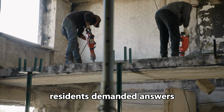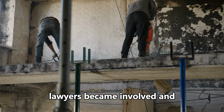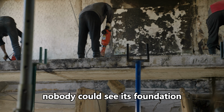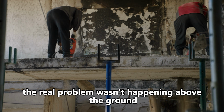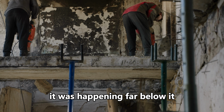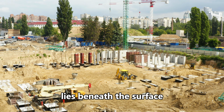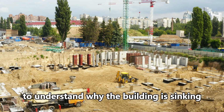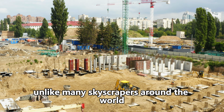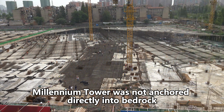Residents demanded answers. Property values became uncertain. Lawyers became involved. And attention turned toward the one part of the building nobody could see, its foundation. Because the real problem wasn't happening above the ground, it was happening far below it. The answer to the Millennium Tower mystery lies beneath the surface. To understand why the building is sinking, we need to examine the ground it was built on. Unlike many skyscrapers around the world, Millennium Tower was not anchored directly into bedrock.